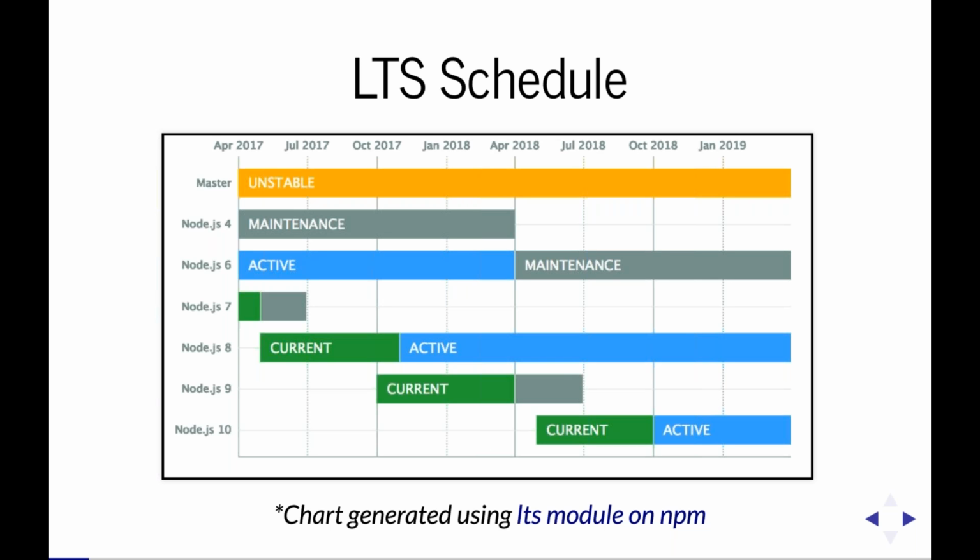So version 7, which was released in October of 2016, is presently the current release. Version 8 will be released and become current later this month, at which point Node 7 will go into a maintenance period.